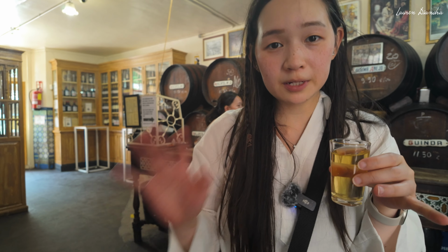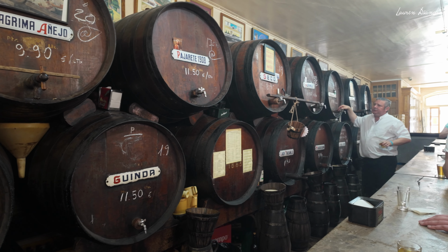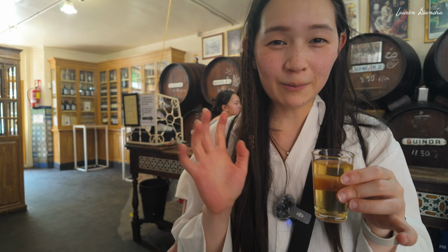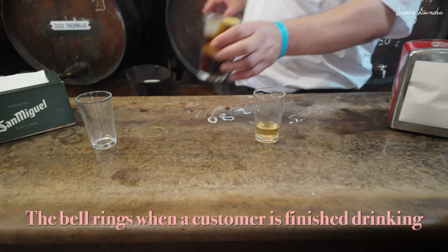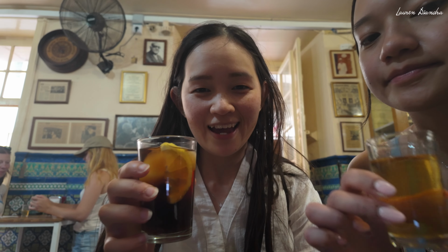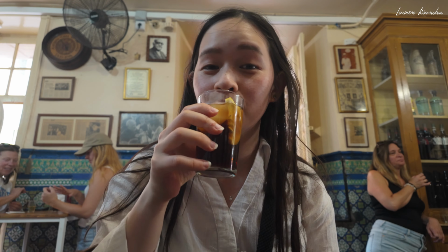Something to note though is that because they're in barrels, all your wine's room temperature. So if you get a white wine, it is just at room temperature, which might not be what you like. So we got the Secco and it's a dry white. And we'll probably try a few more just for fun. Second round, I got a vermouth and Rose got a Moscatel, which is a very sweet wine. I really needed something to cool me down, so this is perfect.